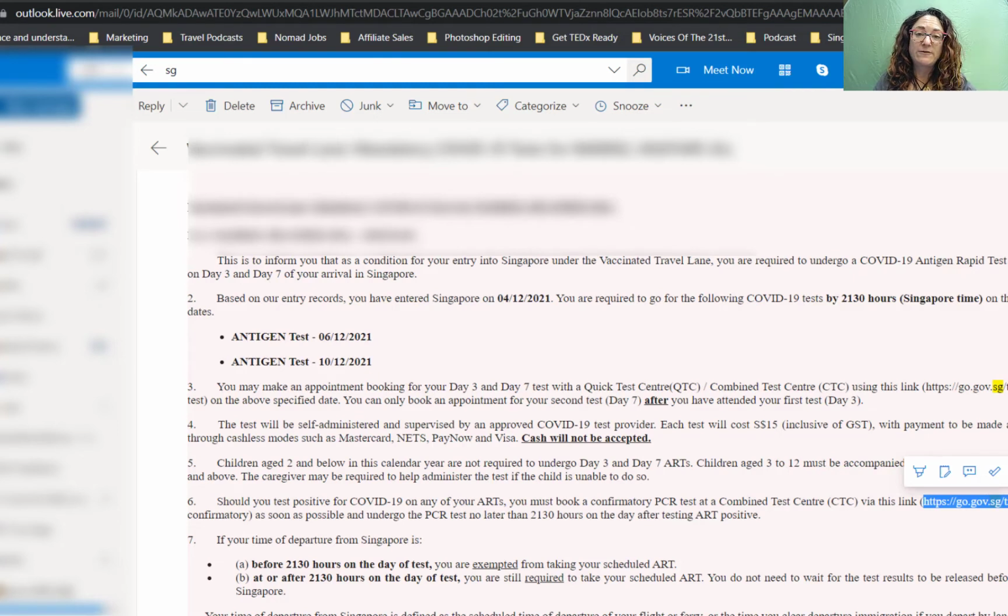And then when you show up for your PCR test at the airport, you'll have a Singaporean number. Now, I did that. I actually forgot to give them the Singapore number. I would say if you want to have that before you go, good idea. Go ahead and get that SIM card.